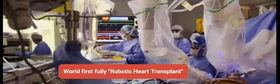The surgeons at the King Faisal Specialist Hospital and Research Centre in Riyadh had practiced 7 times to get it right. But what does it mean for the patient? Well, it means reduced pain, shortened recovery time and a much lower risk of complications. Let's speak to the man who led that team.